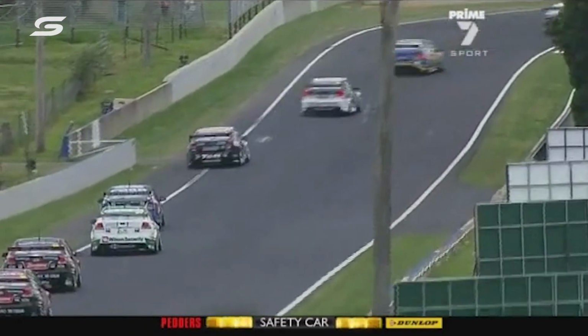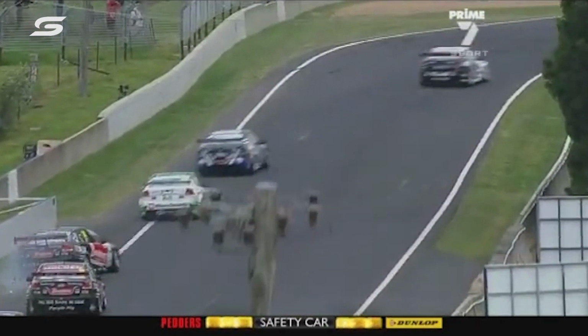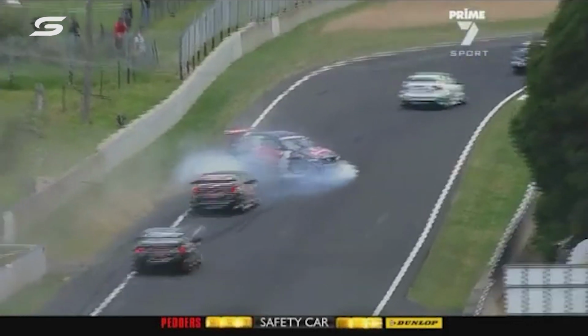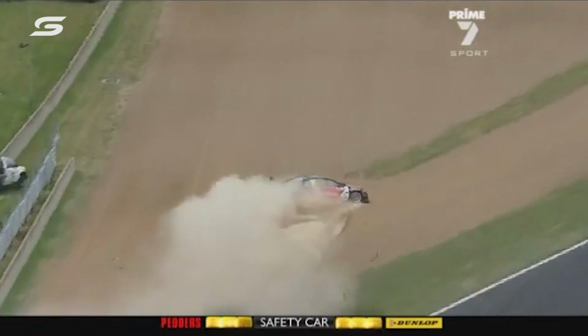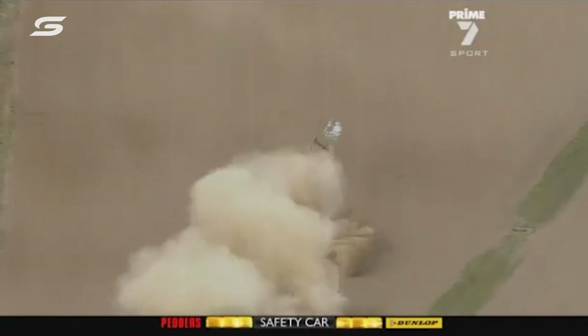Here it is again. Just on the bottom left of screen. Just stepped out. I reckon the tyres would go. If we go back to the very beginning of that replay, the left rear tyre has done something bizarre there, right at the point of load.